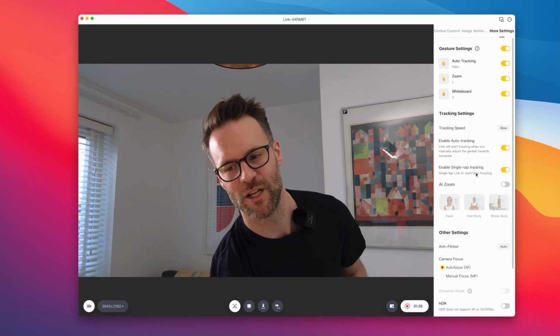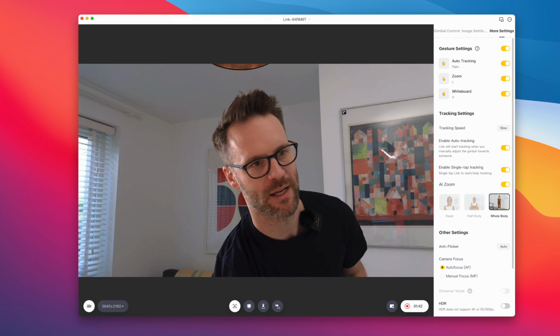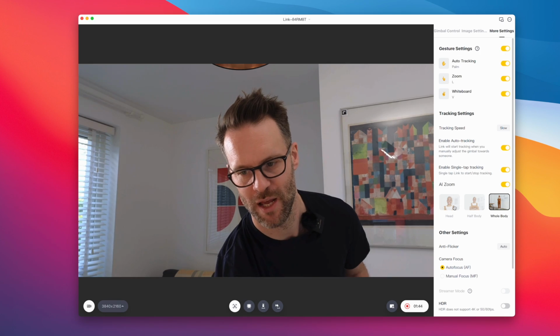There is an AI adjuster as well. So in the Link controller you can download, if I set it to head, if I move over here, it will just adjust to my head. If I come back in, it will refocus, and wherever I go, it will adjust to a head view.